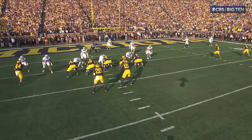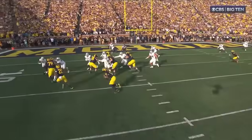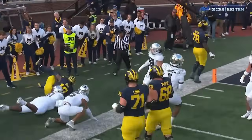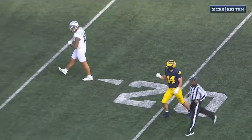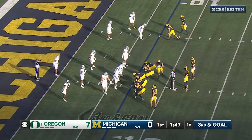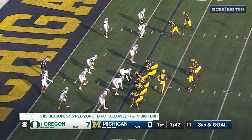Watch Max Bredson again. Tough block out here on the end. He has to get the key block for Orji to get outside. Stands up, allows him to turn the corner without getting a penalty. Beautiful job. Max Bredson, fullback, H-back. This guy's going to play in the NFL for a long time. One of the captains of the Michigan team. His brother was a 2-time captain for the Wolverines. Plays for the Tampa Bay Buccaneers now.